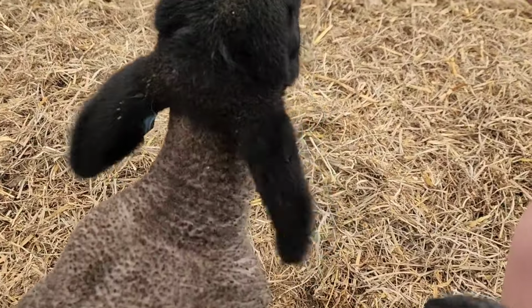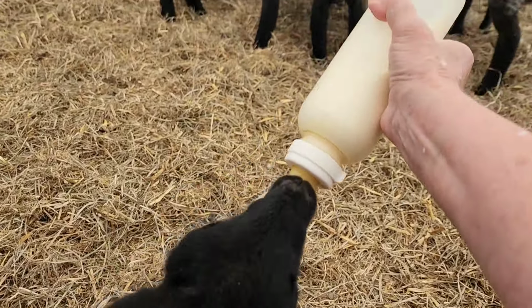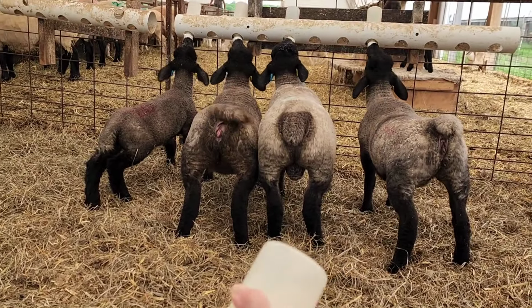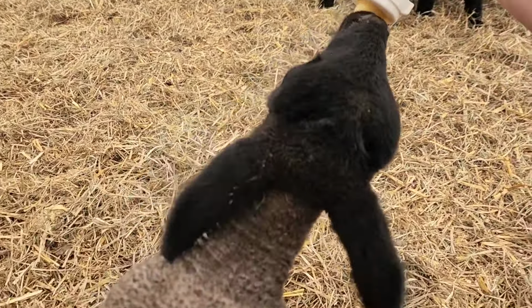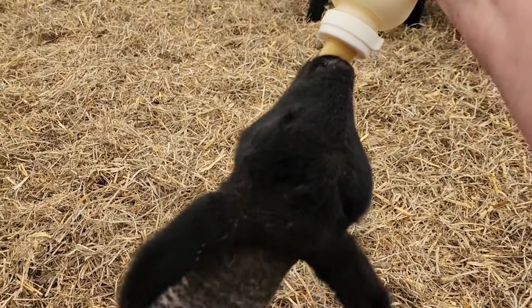So let's get started. Okay, we got little Spartacus here. He ran up for his bottle. He can't quite reach the bottle holder with the other 4 there. But that's okay, we can hold him until he gets a little bigger.